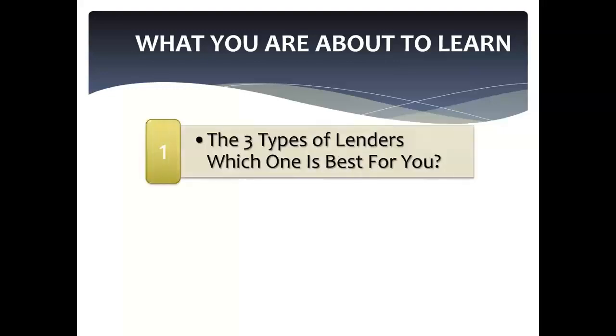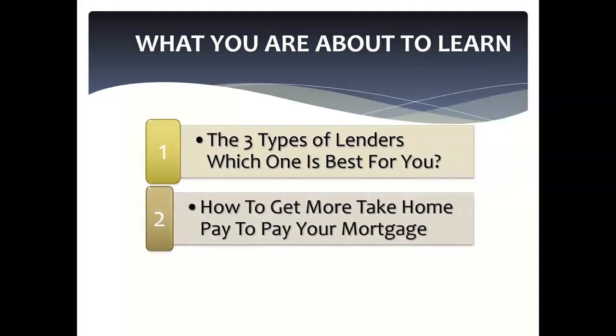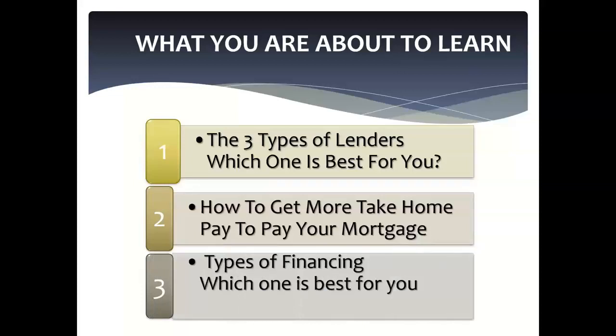And one of the things we're going to share with you are the 3 types of lenders and which one might be best. I'm going to share with you how to get more take-home pay to pay your mortgage. We're going to talk about which types of financing is best.